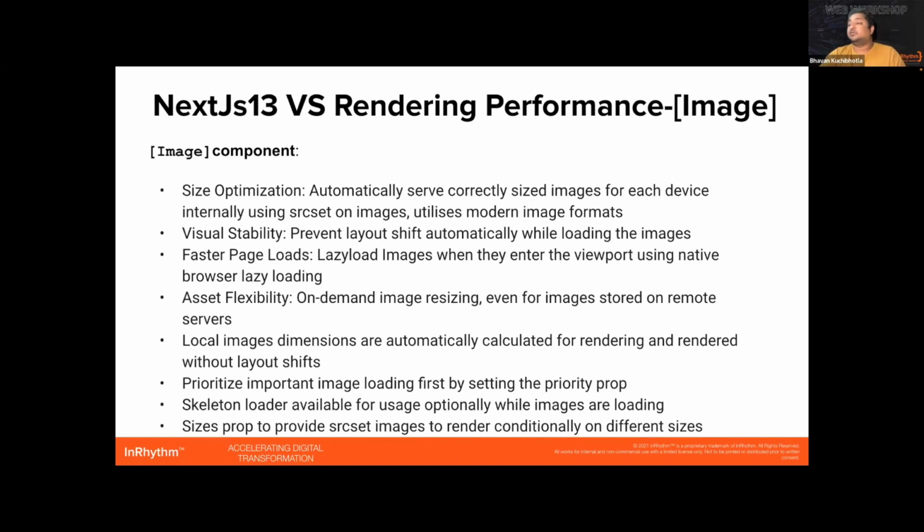And then we talk about the rendering performance for images. Similar to fonts, Next again introduced an image component, and this does a lot of optimizations. By providing source sets, this serves the right size images to the right devices internally. We don't have to set up anything or do a lot of optimizations ourselves. This is all provided by Next by default. It prevents layout shifts automatically when loading images, so we don't have to worry about dimensions and potential layout shifts. And this improves page loads by using the native lazy loading ability of the browser. Basically, whatever is not in the viewport, it does not load that image. So when you scroll to that place, it lazily loads that image. That will reduce the initial page load time.